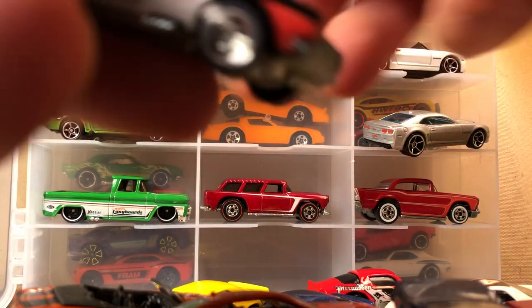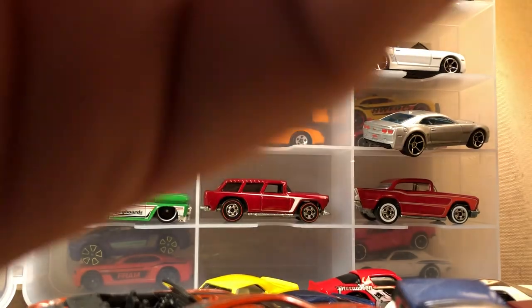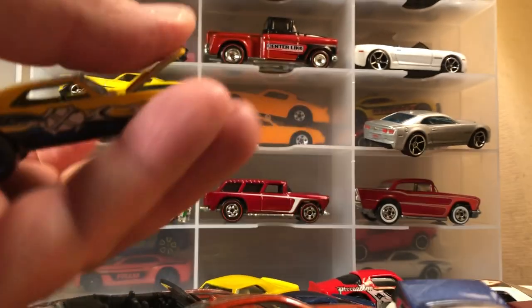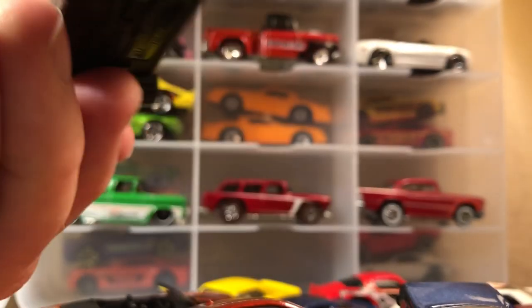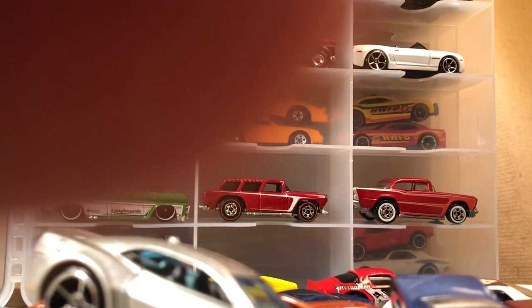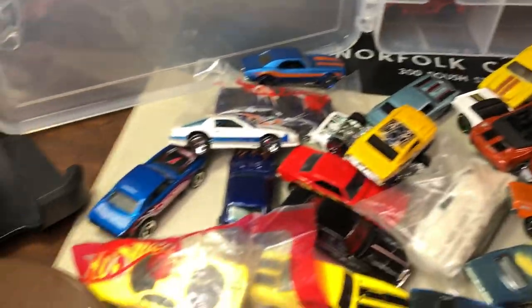Another Summit Racing 2. And I think this was a series car, but I can't remember what series. And a '10 Camaro SS. So that's it for the Camaros.